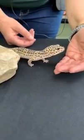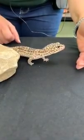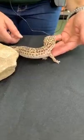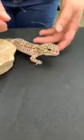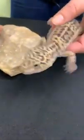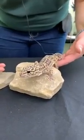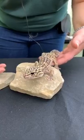Now, he does have to be careful because that tail will separate. It will come away from his body. And that might not be a good thing, because it's going to take energy for him to grow that tail back, and he's got to find food in order to get that energy.